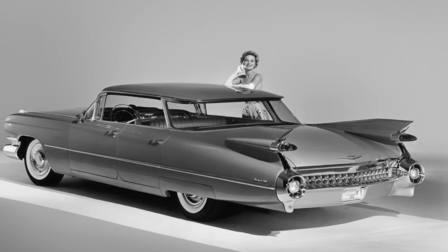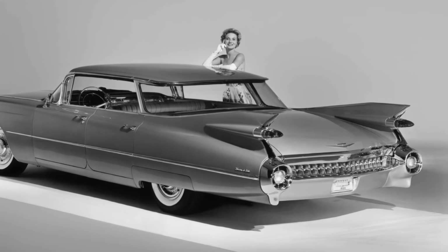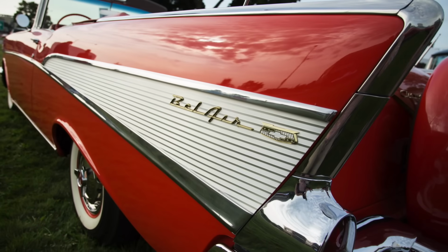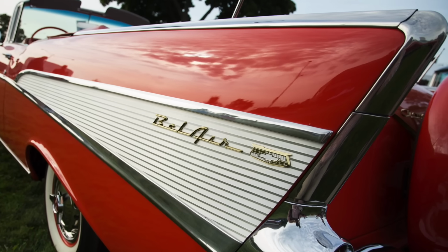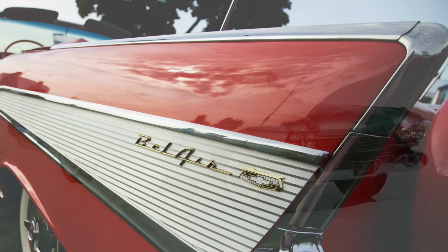Back in the 1950s and 1960s, cars had style. They came in colors. Real colors like turquoise, bright red, and pink. And they came with tail fins that made them look like they could take flight. The tail fins era of automobile styling peaked between 1955 and 1961.